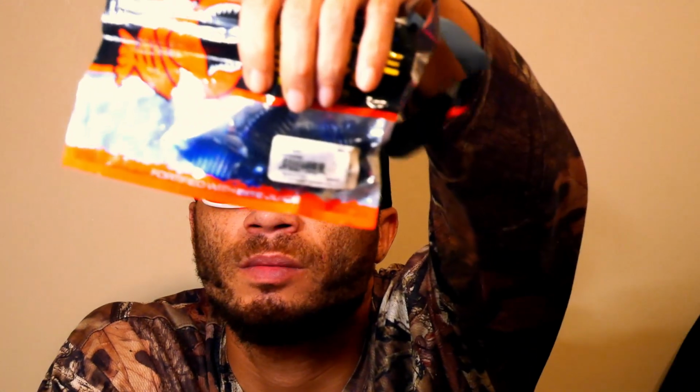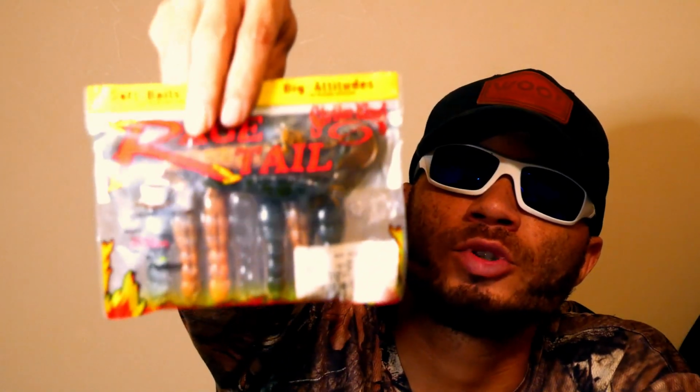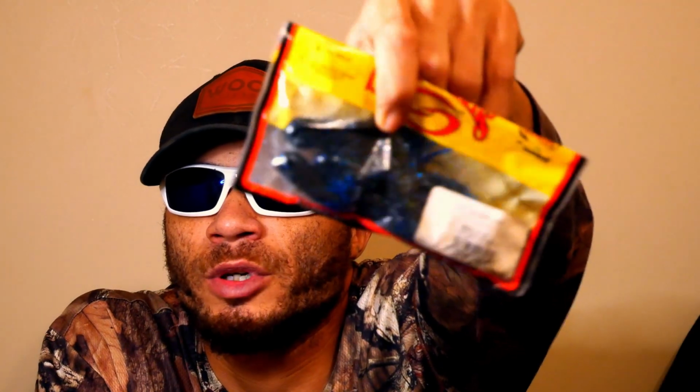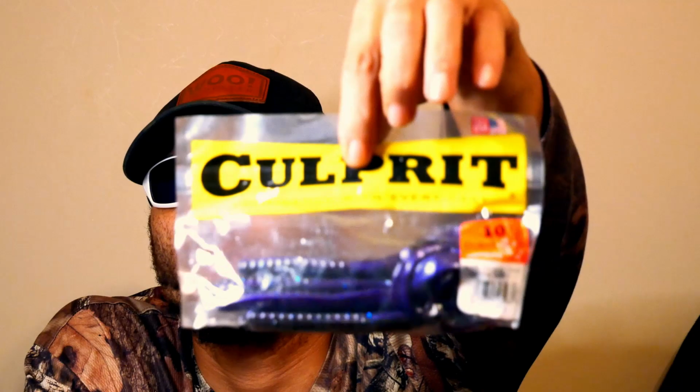Big Bite bait, BLE. Shout out Bradley Hallman. Zoom lizard. Strike King Rage Craw. Gotta have those. Gotta have the tubes. What brand is this? Strike. These are Strike King tubes. Culprit worms. Rage Craw.